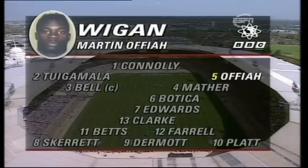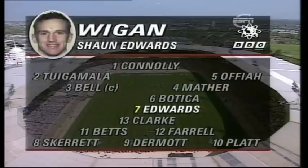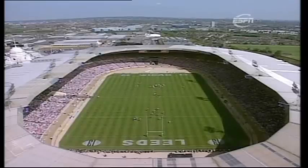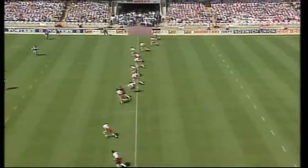But I do think that the man responsible for directing affairs in midfield and making sure that the ball gets to those wings will be Martin Offiah. Martin Dermott eats Yorkshire puddings.